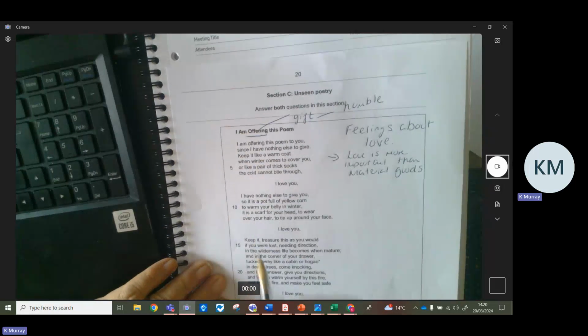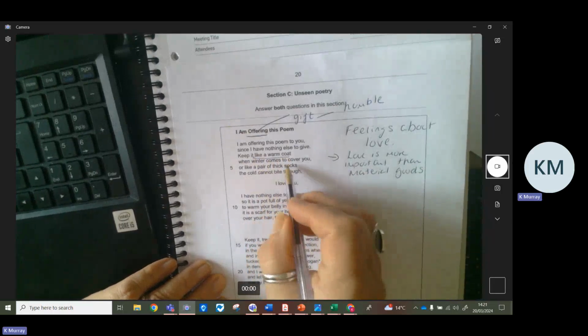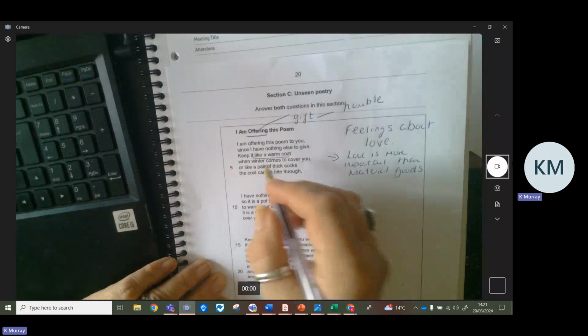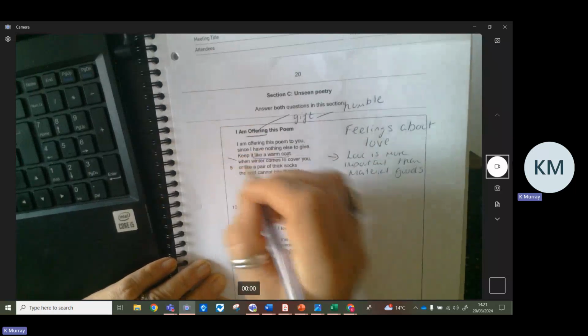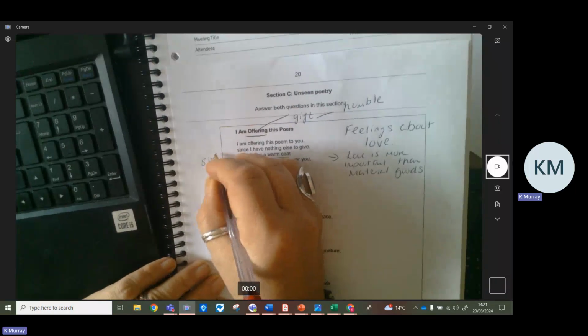Then we have "keep it like a warm coat when winter comes to cover you." As soon as I see that word "like," I'm looking at "keep it like a warm coat." Obviously, I've got a simile going on there.